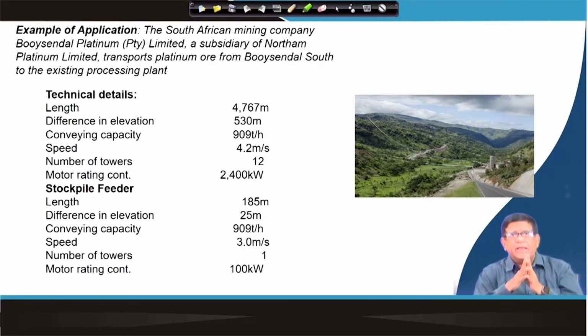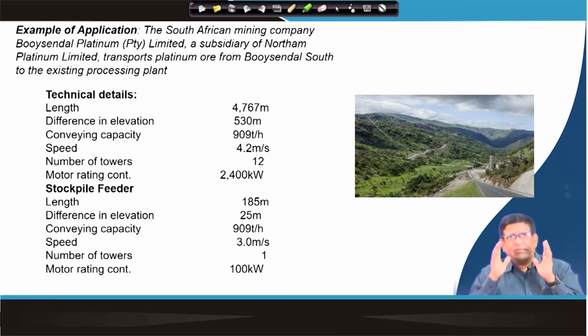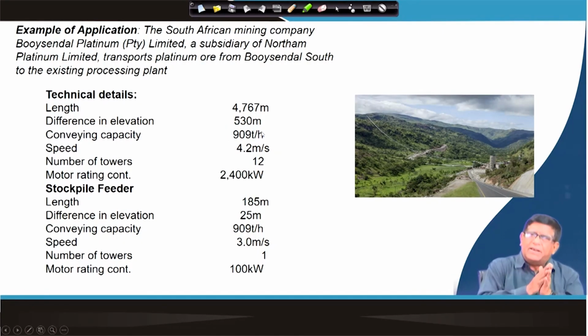You can see here, this is a platinum mine in South Africa, at a place called Buzendal. This platinum mine takes ore from the hilltop mines to their processing plant, 4.7 kilometers away, bringing it down by up to 530 meters. Similar situations are there in India.